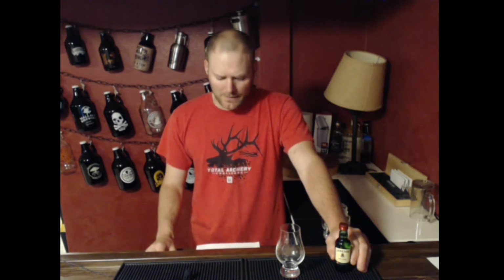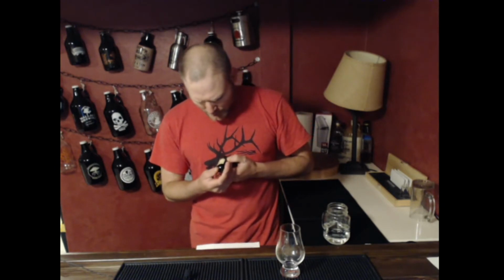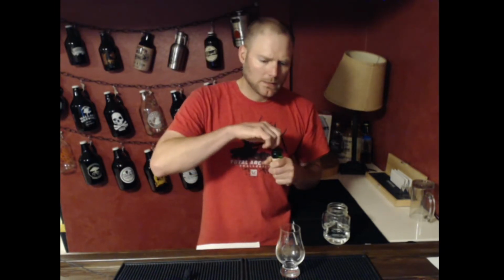It is probably one of the most recognizable Irish whiskeys out there. It's classic, right straight down the middle as far as flavors and profile go when you start talking about Irish whiskey. And yeah, it is an 80 proof, 40% ABV, John Jameson Distillery, and here we go.